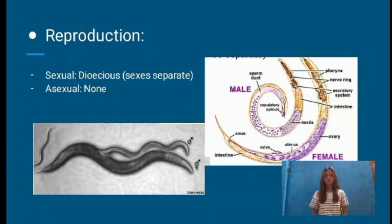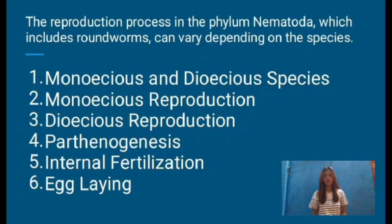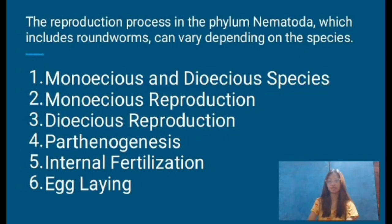Reproduction. The reproduction process in the phylum Nematoda, which includes roundworms, can vary depending on the species. Number one, monoecious and dioecious species. Nematodes can be monoecious, having both male and female reproductive organs in the same individual, or dioecious, having separate male and female individuals. In monoecious nematodes, the same individual possesses both male and female reproductive structures. They can self-fertilize or mate with other individuals.